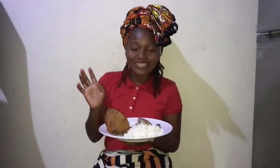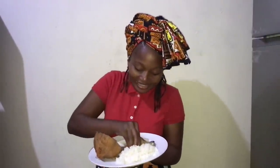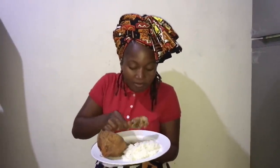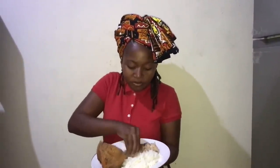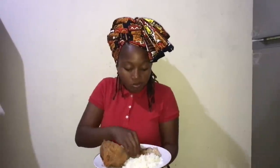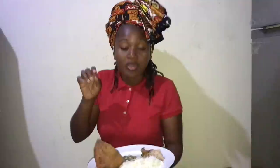Friends, now is the most important time to try this food, and I used to eat traditional food using my hands. Okay, let's do it. It's so delicious. This food is so delicious. Please, please, please, don't forget to try to eat this when you come to Mozambique.